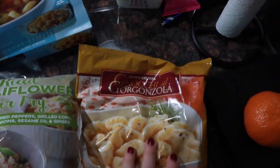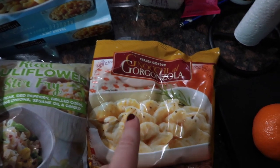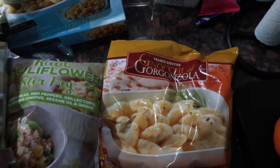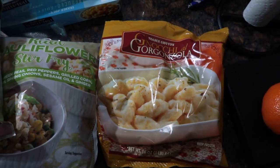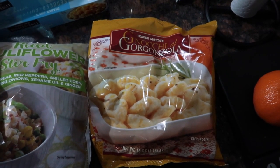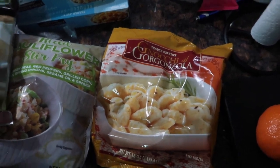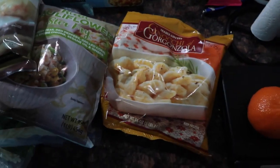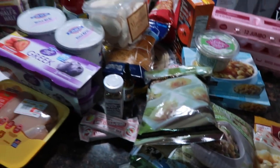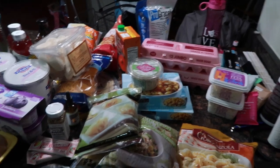And then the last thing is my restock of the Gorgonzola gnocchi. I love, love, love this. It is 9 smart points for a serving. It is not Weight Watchers friendly, but it is divine, you guys. It's so good. We had it with dinner last night, and I always have one of these in my freezer as a quick side dish for when my husband is home. So, very good and very much worth the points. And that, I believe, is everything in this week's grocery haul for Weight Watchers Freestyle.